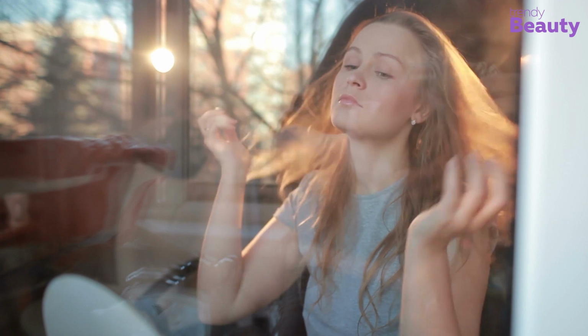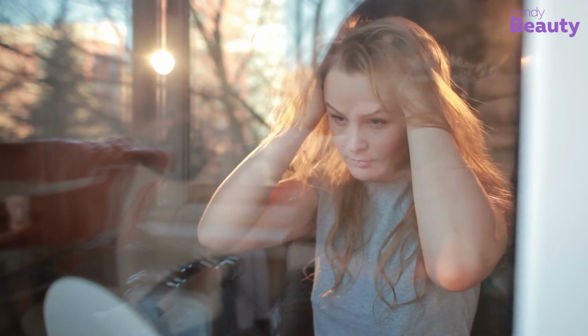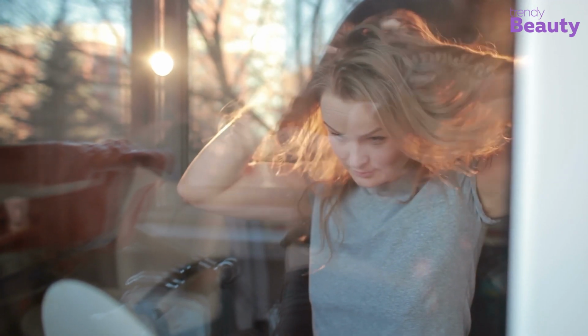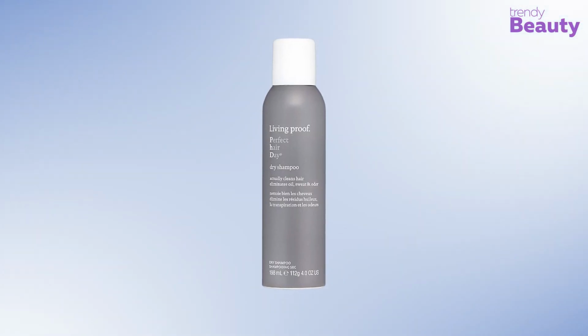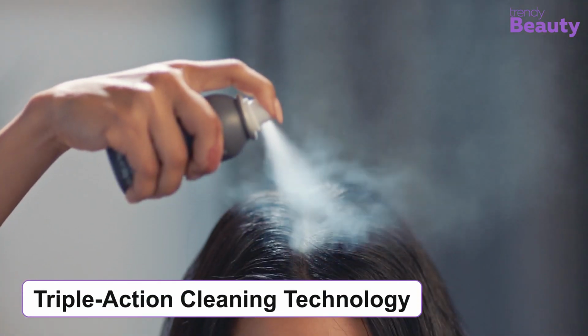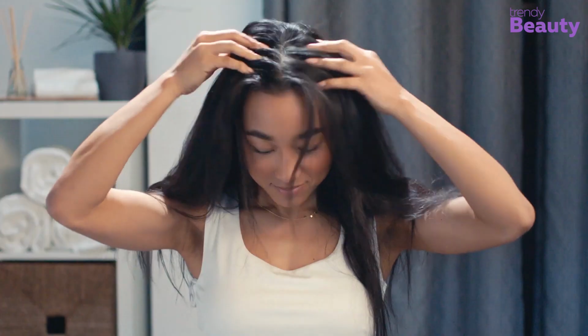Cleaning dirt and keeping hair healthy is great, but what if you had a product in your hands which cleans and repels dirt and humidity? Yes, you heard it right. The Living Proof Perfect Hair Day Dry Shampoo will do all of these for you. This shampoo has triple action cleaning technology to address how your hair looks, feels, and smells.